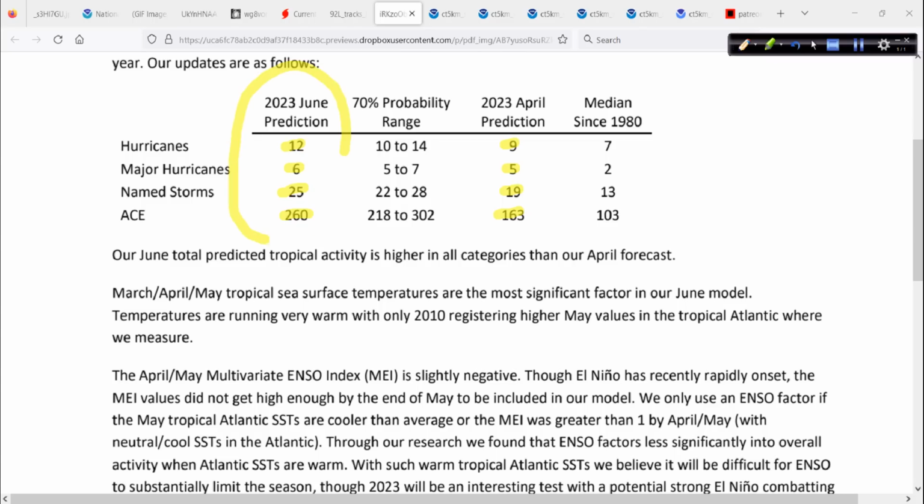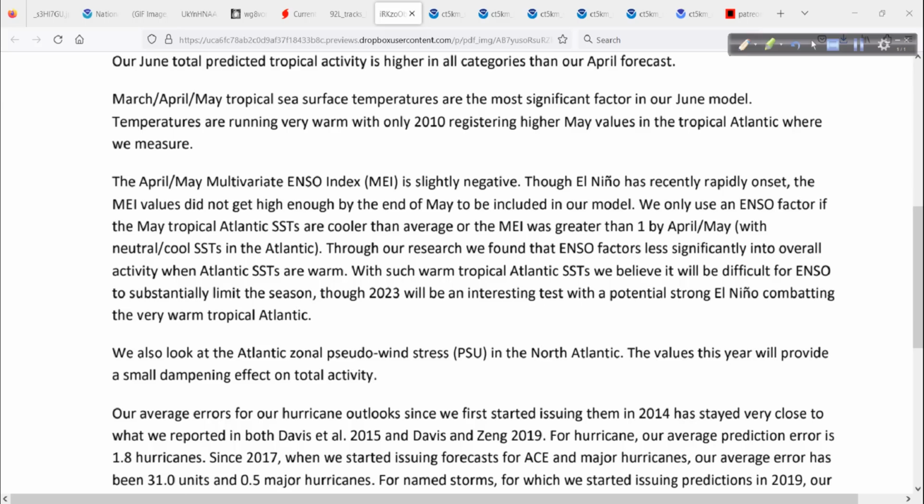Lots and lots of hemming and hawing and scoffing at this on Twitter. Lots of, it's never going to happen, and so forth and so on. A lot of people seem to know the future. This is a prediction. It's probability. All right? It could be wrong. It could be right. Even if it's 70% accurate, that's a very busy season in the face of El Nino.